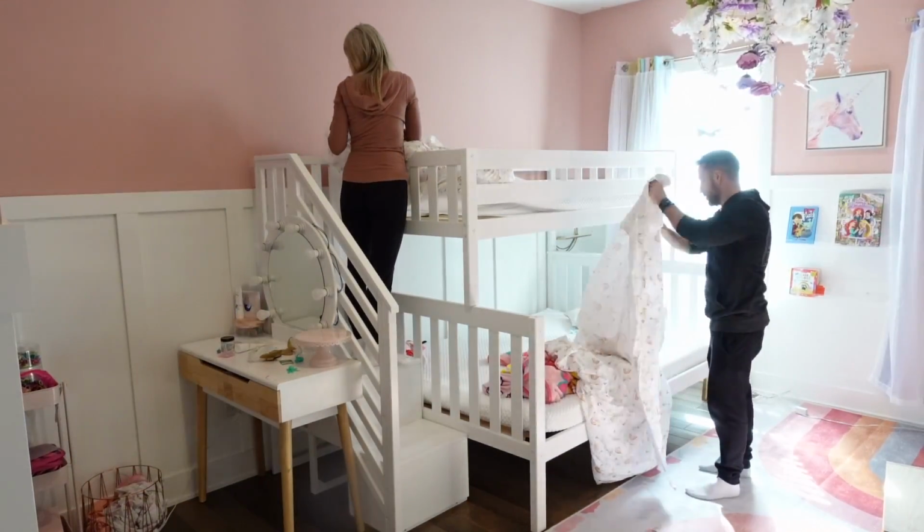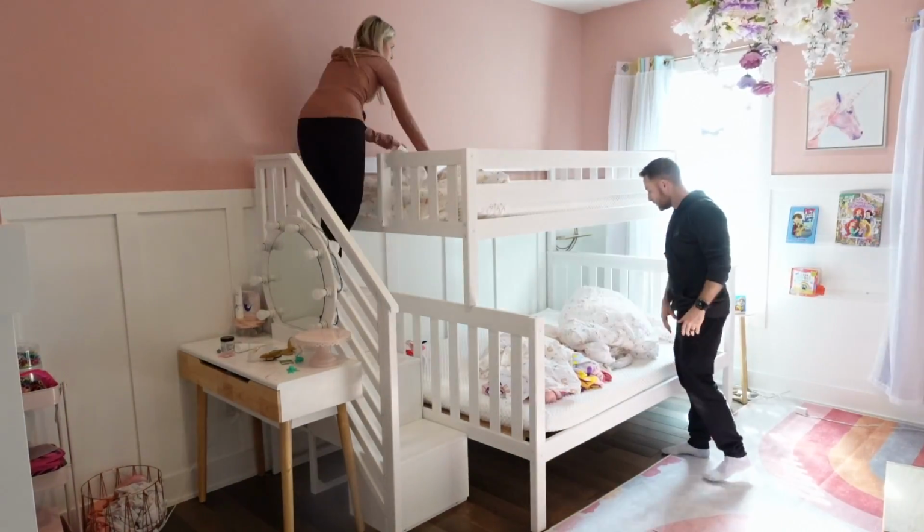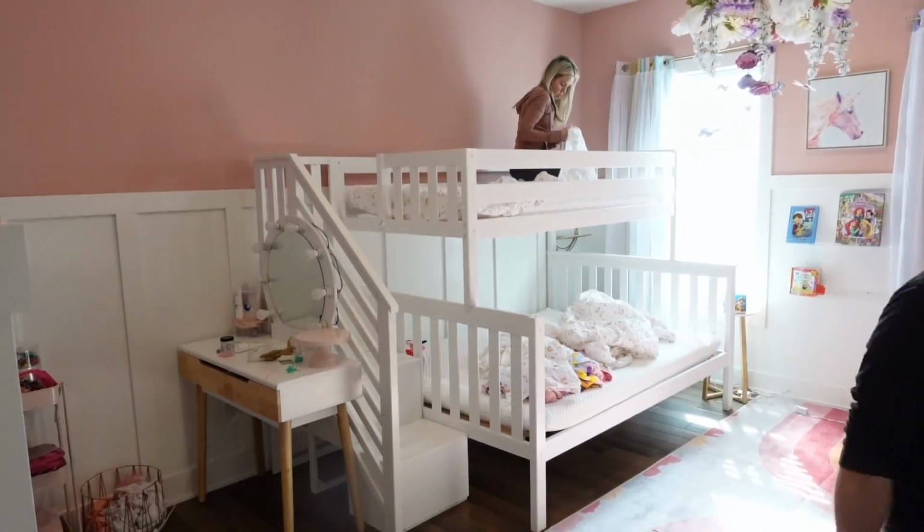I thought they would get softer when I wash them, but I don't want to tell you to go buy these sheets when they feel the way they do. If you have these and you soften them in any way, let me know.